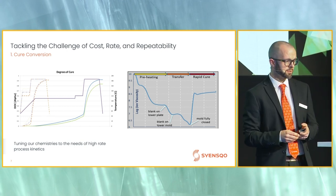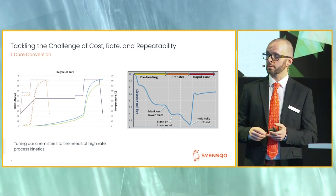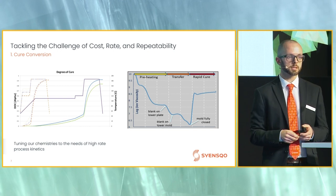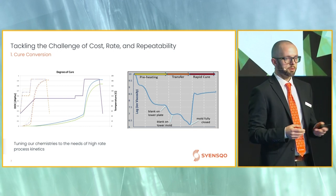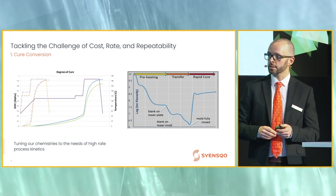As you can probably imagine, if you get this wrong and you end up closing the press too late on that viscosity curve, or even too early, where we haven't had a chance to reduce the viscosity, you won't have a successful part. So at Syensqo, we're tuning the chemistries to the needs of these processes to work in harmony.